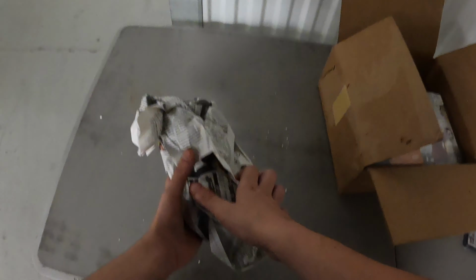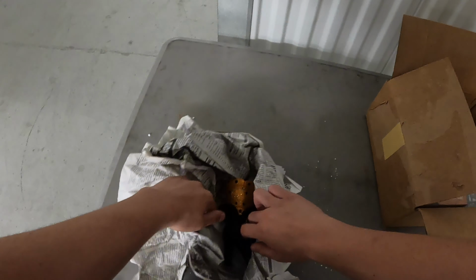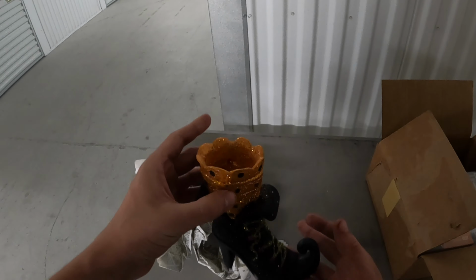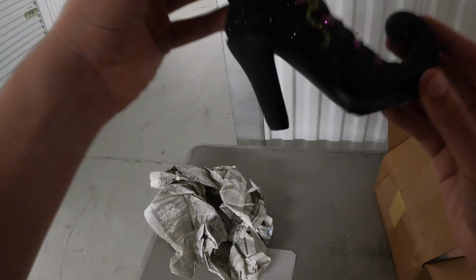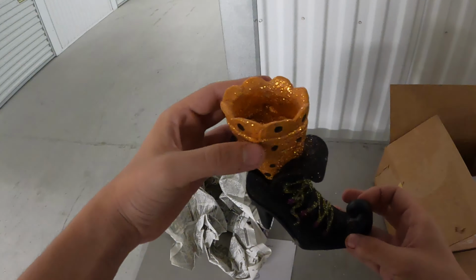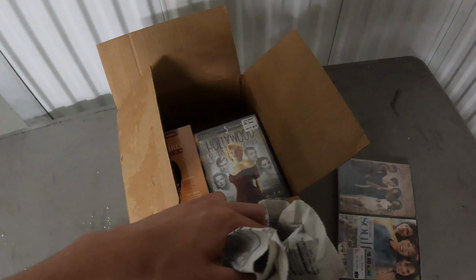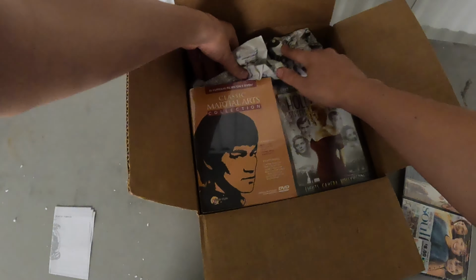Ooh, what's this in here? Oh, it's just like a candle or something. It's just a bunch of candle stands. All that's cool. It looks like this unit is a bunch of Christmas ornaments and stuff. At least so far, we've not really gotten that far into the unit at all, so I don't know.